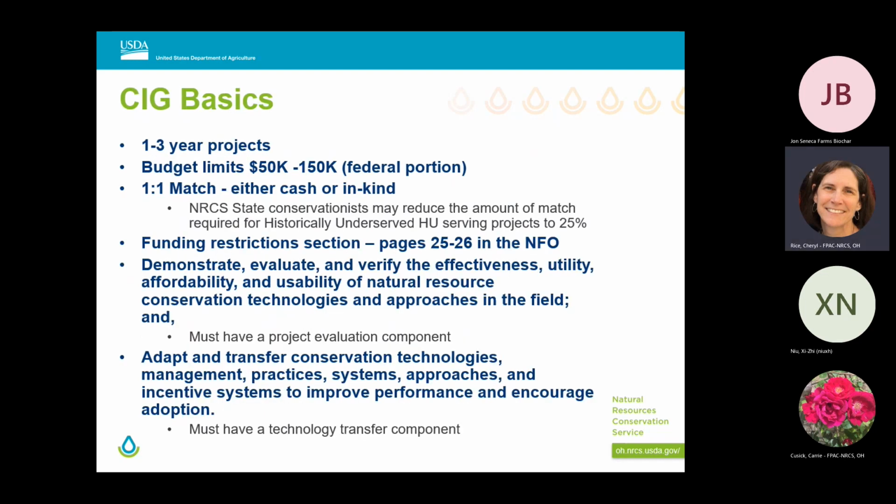So some of the basics about the program. CIG, again, has been around since about 2006. The statute hasn't really changed in some of these aspects. It's still projects that are somewhere between 1 and 3 years. We max out at 3. If you're getting close to the end of your 3rd year and there are still some things you needed to accomplish, because there have been some complications, we are allowed to do one 12-month extension, and that is it. That would not add any more money. We would just be adding more time to accomplish the things in your project.